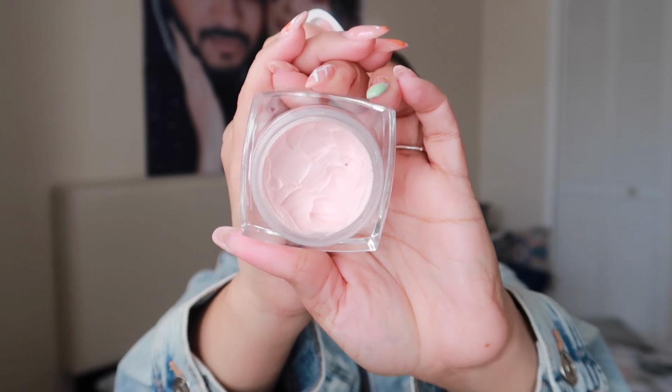This primer has been my baby, you guys. I use it every single day, even on my skincare, even if I don't wear makeup, because you can wear this primer without makeup, you guys, and your skin looks flawless. It looks glowy. It looks smooth. It looks like you have a filter on. So it's in the color pink or peach, I want to say. This is how it looks.